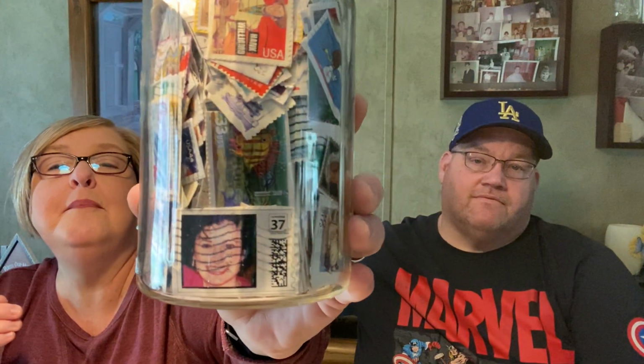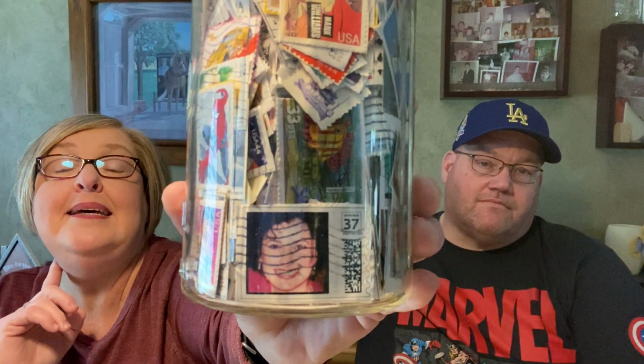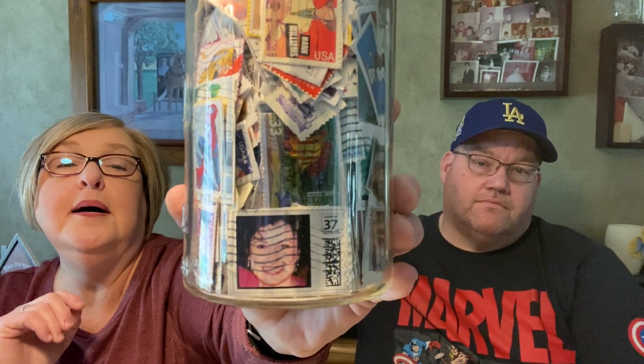Down here in the bottom is my cousin Sally. Sally passed away several years ago. And apparently at some point there was a stamp made with Sally's picture on it. And so that's down in there, which means a lot to me.